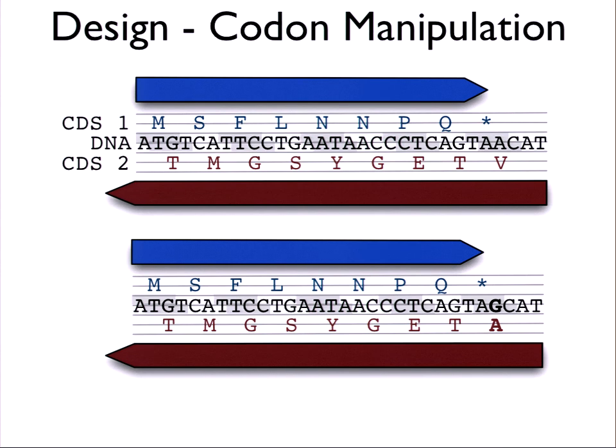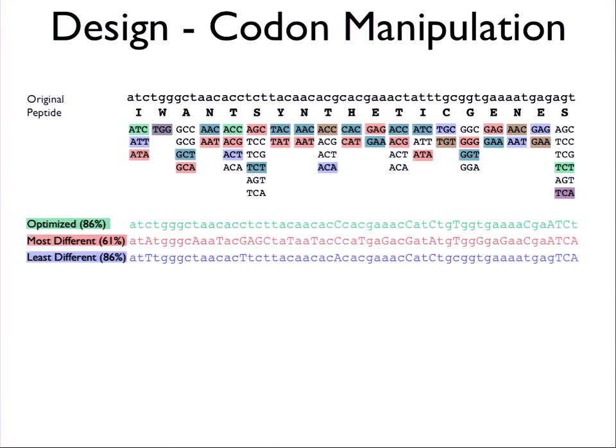This TAA change to TAG is going to change this valine to an alanine. So you can still make the change, but BioStudio flags all of these for curator attention. So that's probably a pretty minor change, but you should still know about it. That's on the single codon scale. On the wide codon scale, you can recode whole genes. You can say, I want this gene to be more highly expressed or less highly expressed, or I want to mess up the secondary structure of this gene.